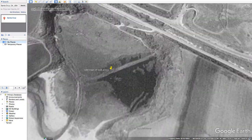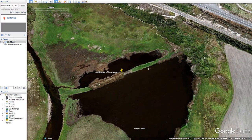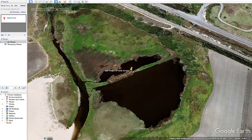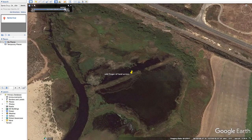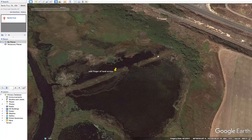Right here. Just a weird looking feature to me. And this kind of angle here, even potentially. So this could be modern work, but it could also be like, again, weirdness.